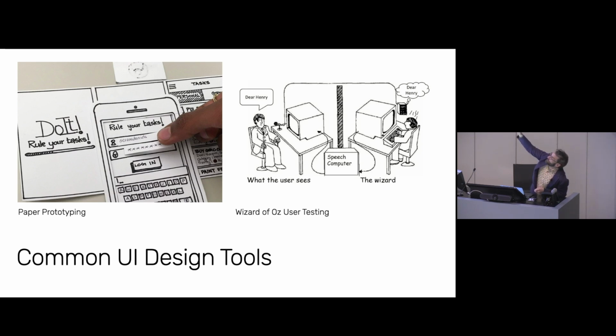The other one that I really like is Wizard of Oz user testing, which IBM pioneered in the 1980s when they were first working on speech interfaces. This is actually a figure from their original paper, where they were like, we don't have the tech to design speech interfaces, but we want to, and we want to find out whether we should spend the money on that.